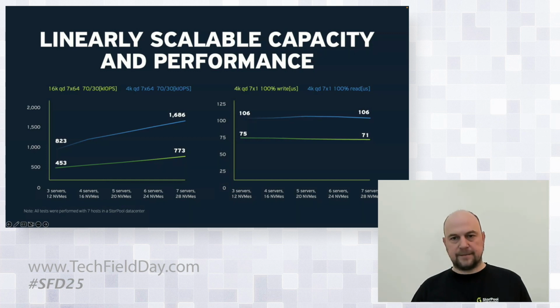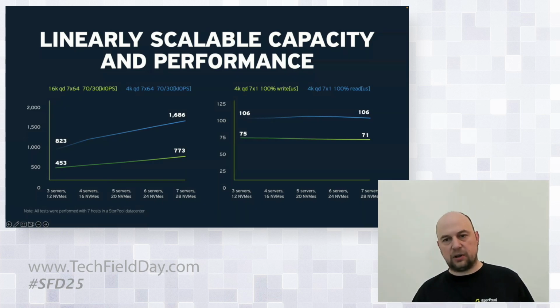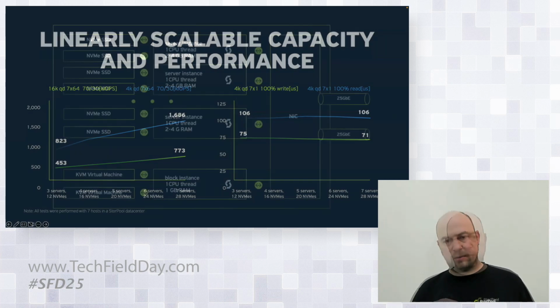Where are you measuring that latency from? From within the storage box or from the host? It's from 7 individual clients, which are separate from the storage nodes.